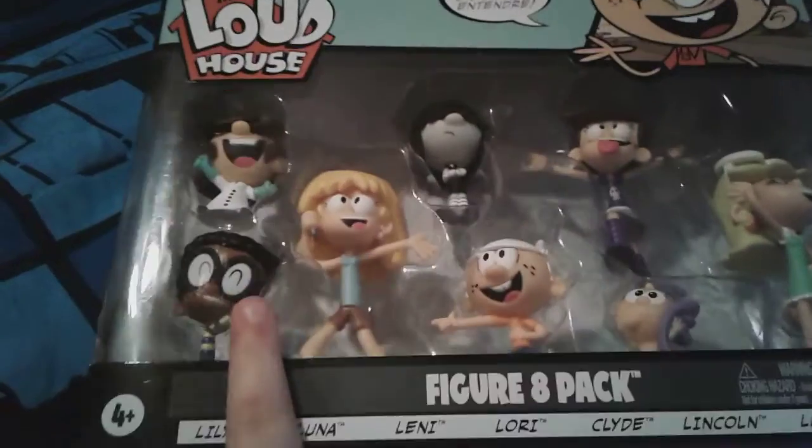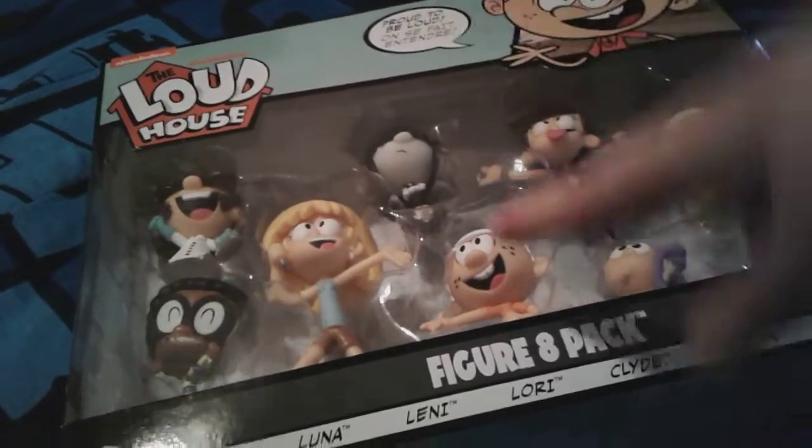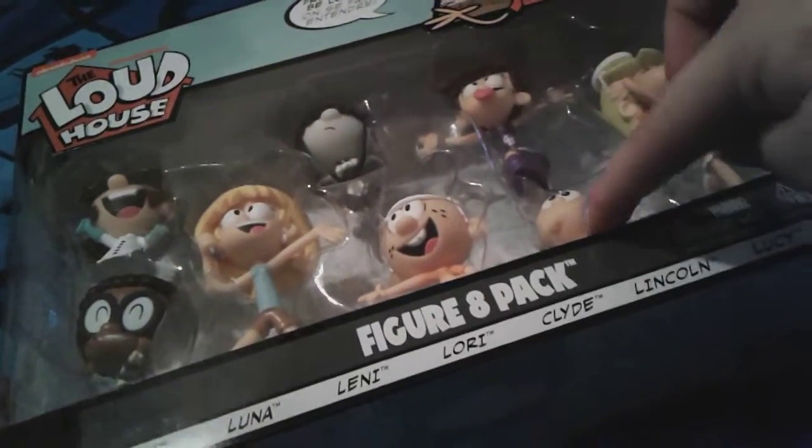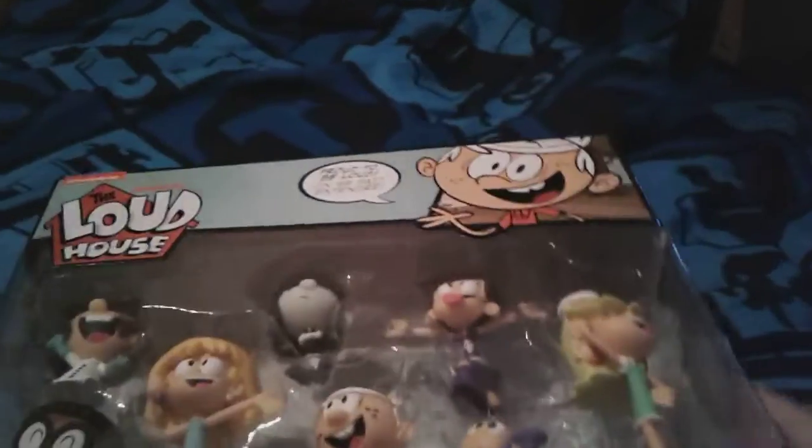So yep, there's little Clyde, he loves Lori. And then there's Lisa, I think, and Lucy, and Lincoln, and Luna, baby Lily, and Lenny. She looks so funny. And yep, right here has a picture of Lincoln, and it says, "Proud to be Loud."